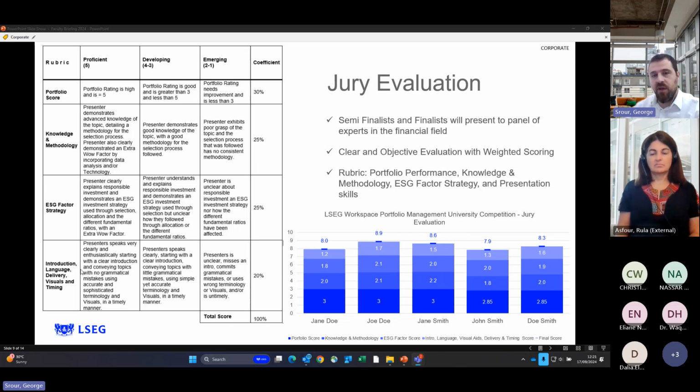Also, very important, and why I mentioned the English language, is 20% of the marks will be about their introduction, their language, their delivery, their visuals, and their timing. It's very, very important that they have that, because the competition is all in English. The jury will be judging in English.